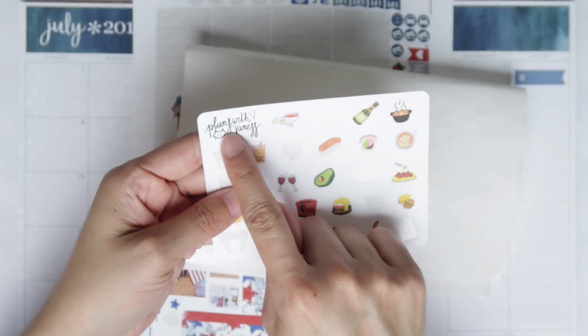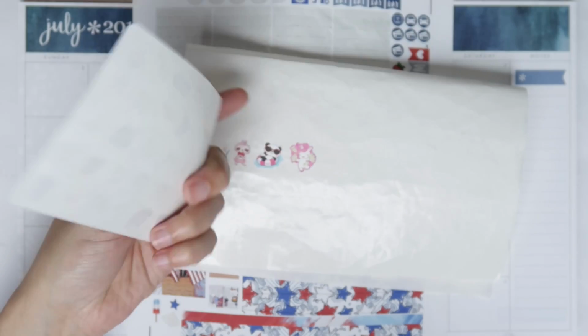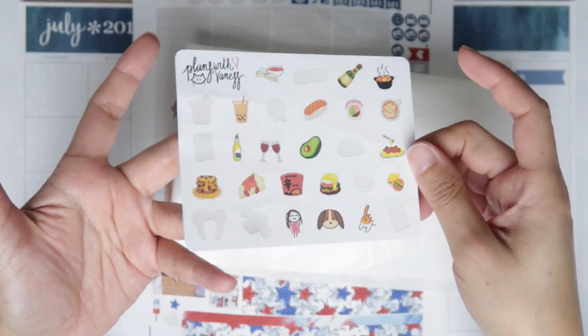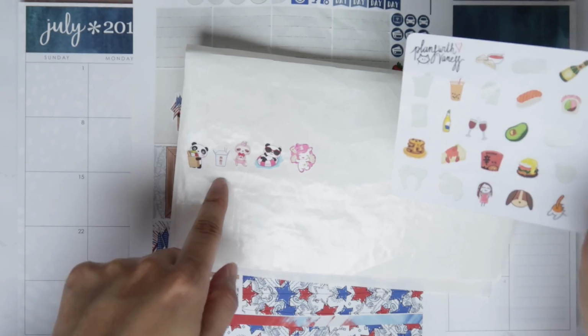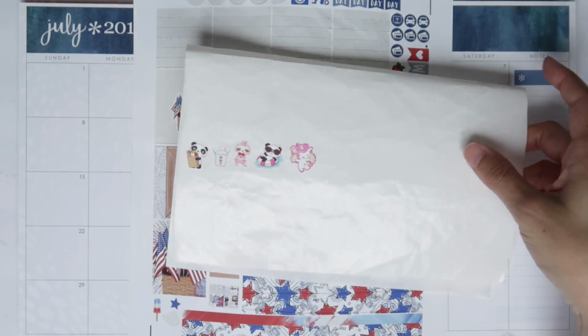So it's from Plan with Vanessa. It's just a sticker sheet. It's like a sampler, I believe. Or maybe, I don't know if this is a sampler. It was given to me. It's like something that's always in her shop. But it has a bunch of food. So I thought that little Chinese takeout was perfect for the whole eating out, which I will be marking in. You'll see when I mark it. So anyways, that is what these little guys are for.